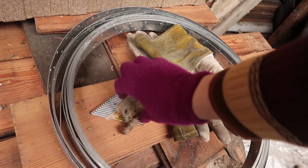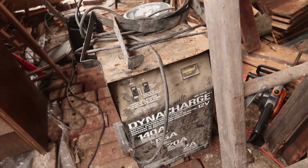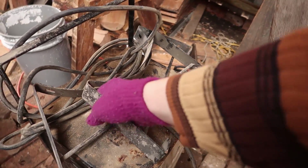Oh, and also some nails. Got that from my friend. So, I mean, hey, it's worth free. Plus these bottoms to a smoker or a barrel stove, a smaller barrel at least.